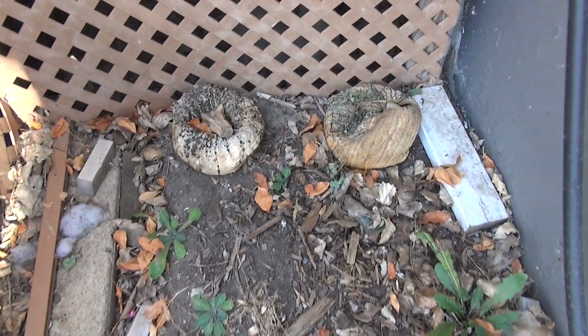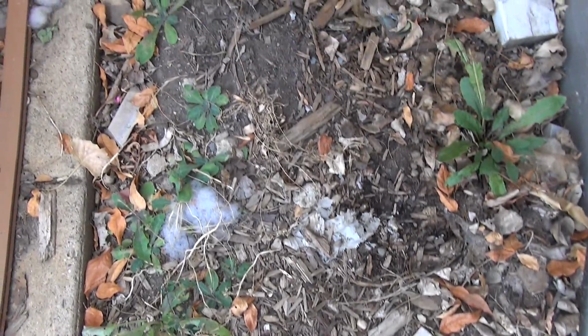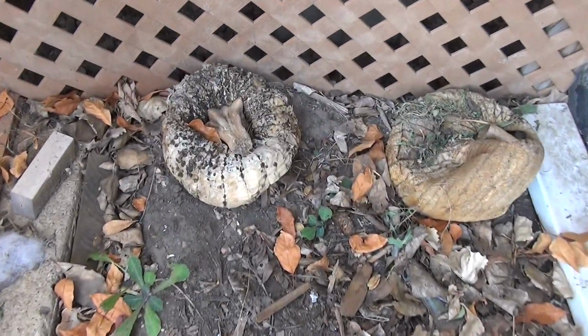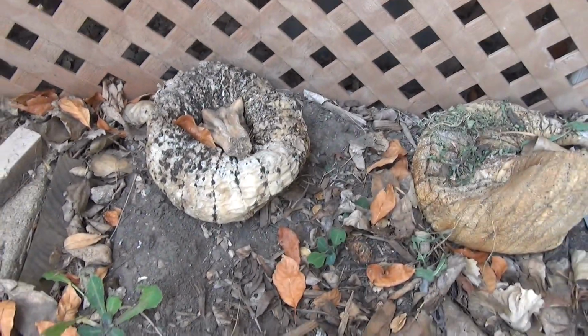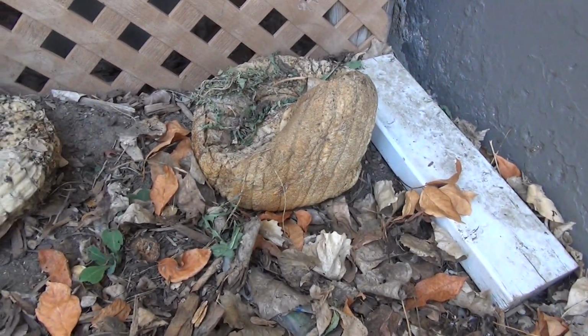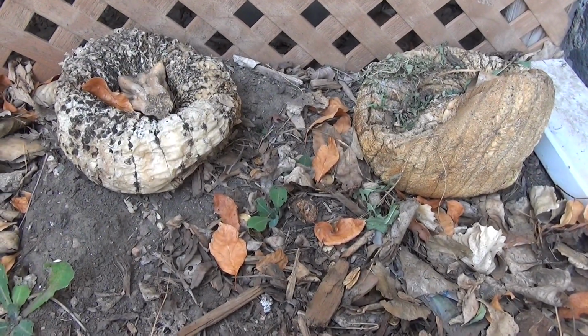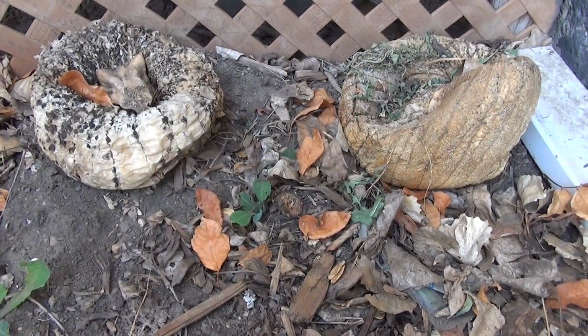Okay, so here are our little pumpkins. They were actually kind of more in this area. I don't think I have a pumpkin growing here. I don't see it. But as you can see, they look really sad. I can't believe that they actually look this good, to be honest. Like, this is a whole year of decay with snow on top of them.